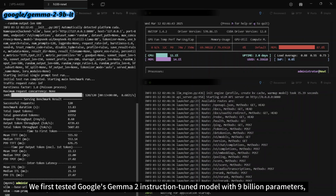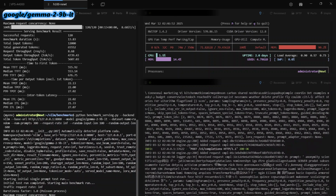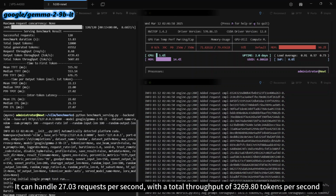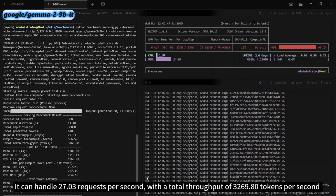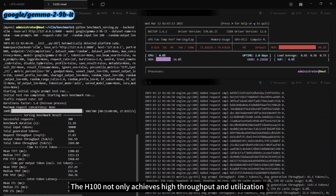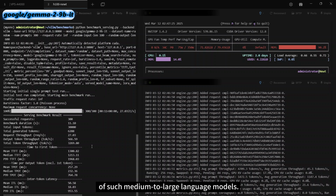We first tested Google's Gemma 2 instruction-tuned model with 9 billion parameters, which has a size of 18.5 gigabytes. It can handle 27.03 requests per second, with a total throughput of 3,269.80 tokens per second and a GPU utilization rate of 93%, fully unleashing the computational power of the H100. The H100 not only achieves high throughput and utilization, but also maintains stable performance output, indicating that the H100 is fully capable of meeting the inference demands of such medium to large language models.